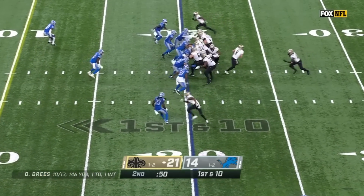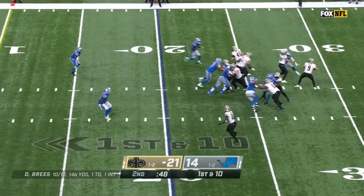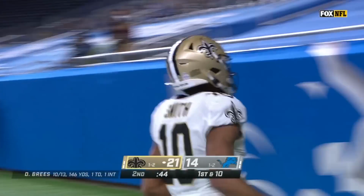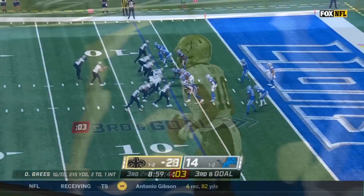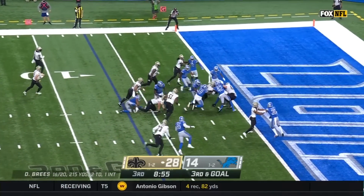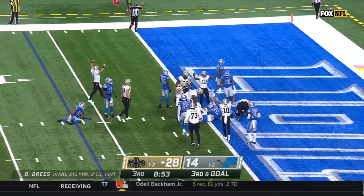Ready, set. 1st and 10 from the Lions 20-yard line. As Breeze sets, throws to the end zone. Smith, his 2nd touchdown today. Breeze on 3rd down, hands it off to Murray. And with the push, he is in.